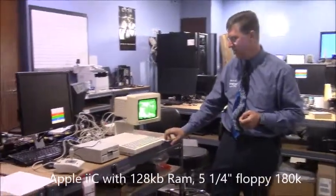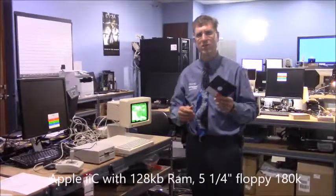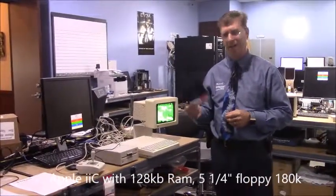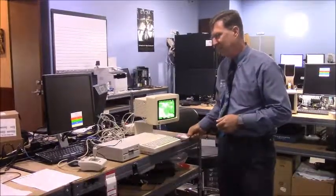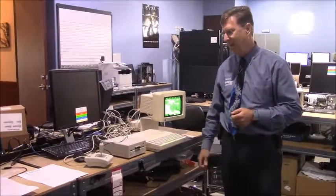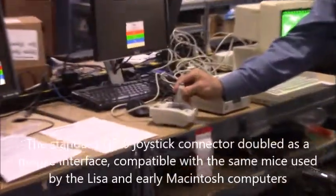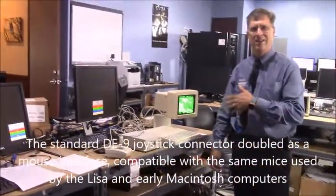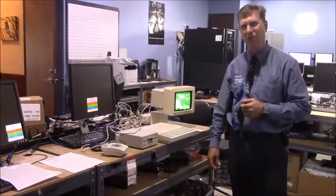This particular unit came out around about 1984, and it had the 5¼ inch single-sided floppy disk that was 180K. Later on they introduced the double-sided, which is 360K. It had 128 kilobytes of RAM, and you could play your games on it. Even had a fancy joystick over here, and this unit used to sell for around about $1,300.